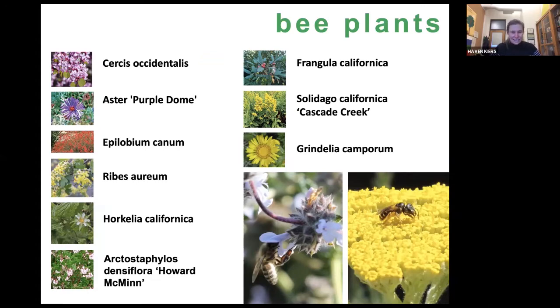Starting with these lists that I get, starting with a presentation like this, I'll say, okay, I'm going to start thinking about Cascade Creek Goldenrod and let's see how it does. Because all of these plants are going to be unique to your microclimate. So start, and then see what actually works.